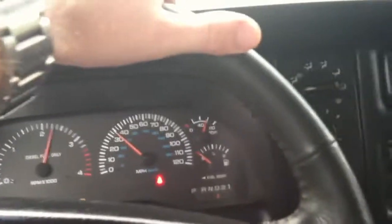It is NewYorkDiesels.com, but our trucks do not come from New York. They come from all over the West Coast and down south. This is a California truck.